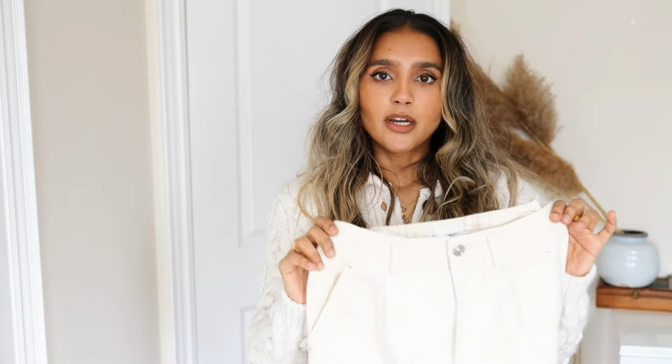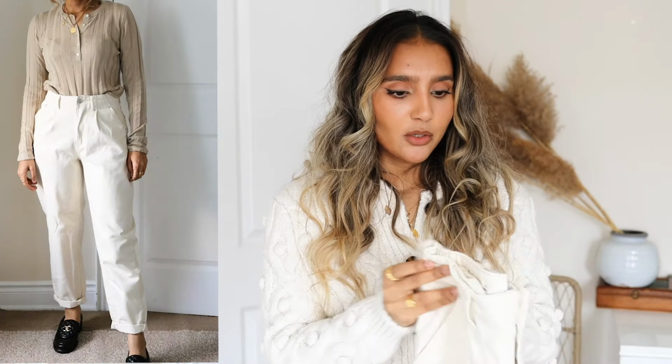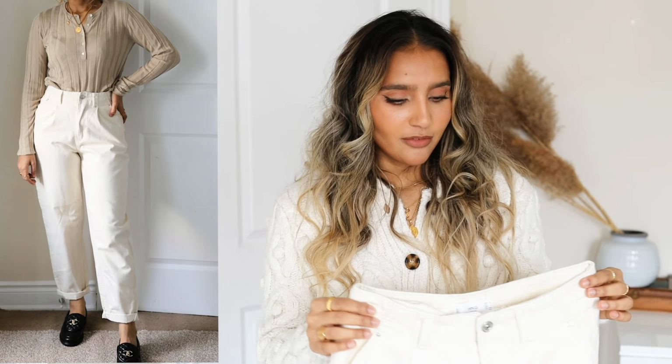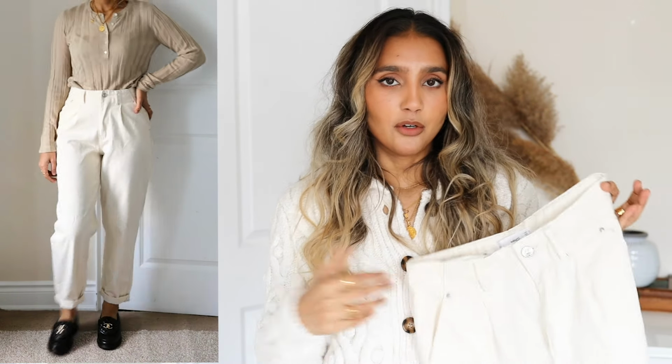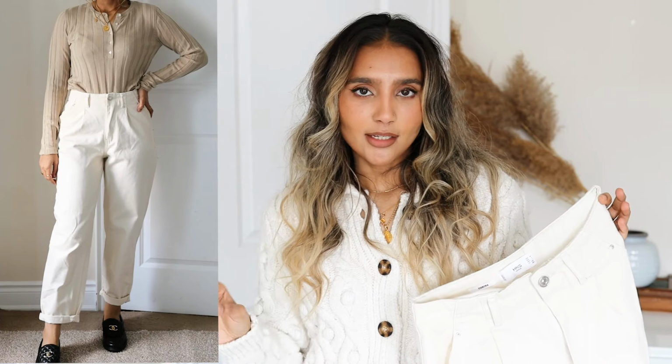So the next item are my cream denims. I really do love this pair. I wanted to include this one on here because I know a lot of people wear white and cream in the summer, but I also love wearing cream in the winter because I just think it looks really clean. It looks really stylish, especially if you wear this with a nice cream turtleneck with a black belt. I think it's such a classic outfit.